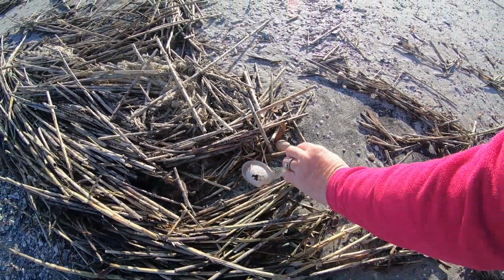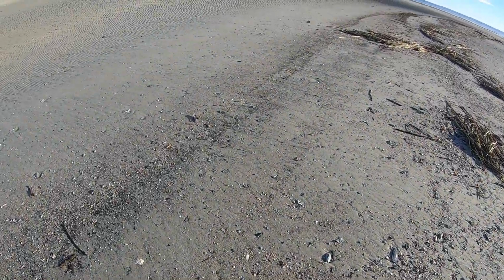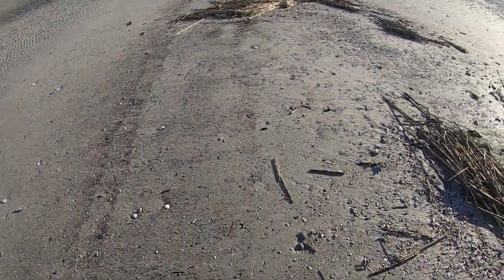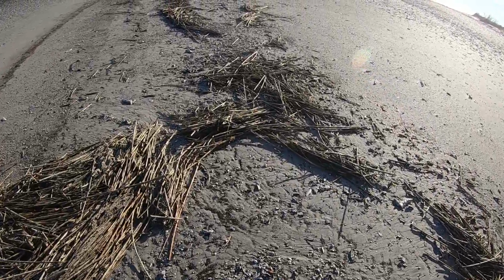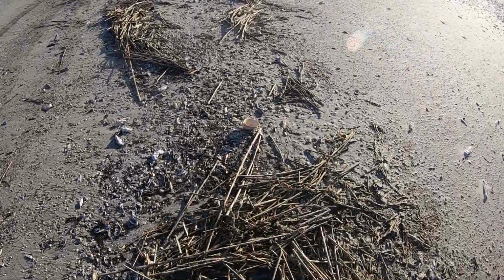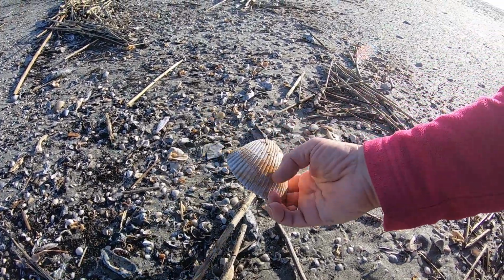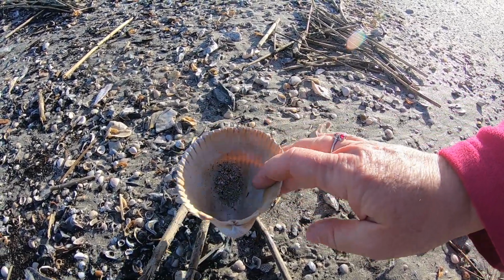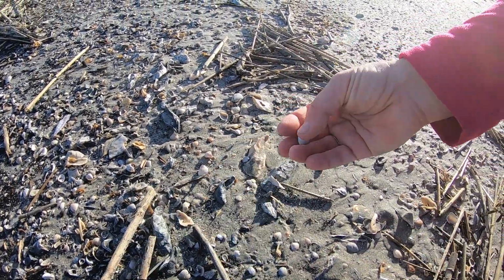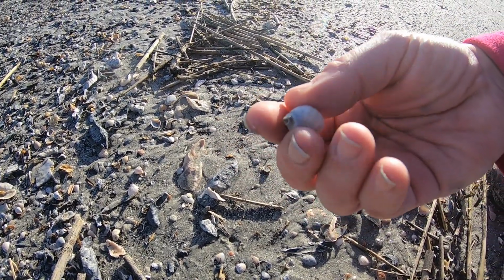The sailor's ear has got a little hole in an arc. We're still looking. Pretty cockle. Got oranges and whites. And this is a little periwinkle snail. I know a lot of y'all probably saw that sitting there on the corner.